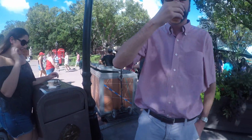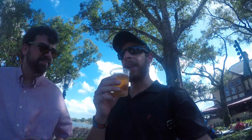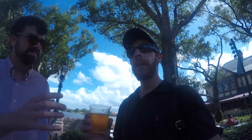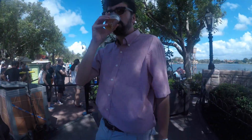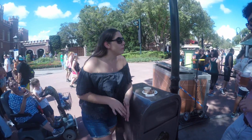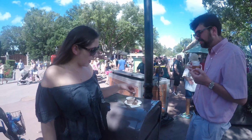Guinness Blonde. See, that I've never even heard of before. I mean, Guinness is obviously Guinness, but I didn't know that they had more than just the stout Guinness. This is the blonde ale. Very bitter. Not bad, just bitter. Good. Surprisingly good or bad? I like it. You do or do not? I do.